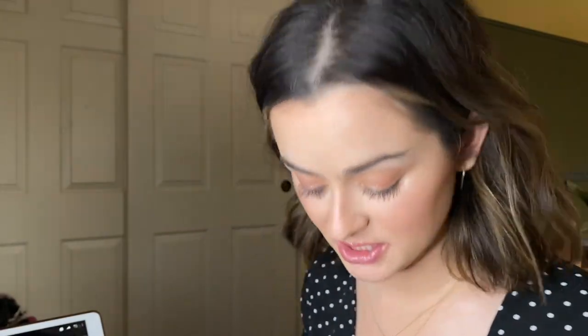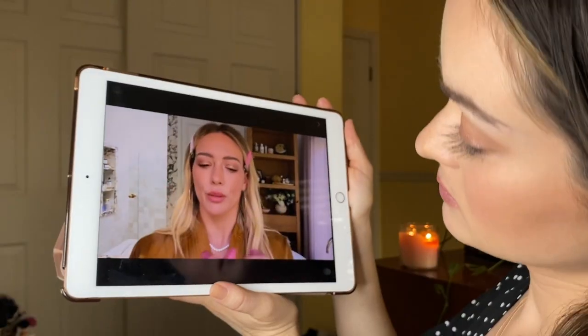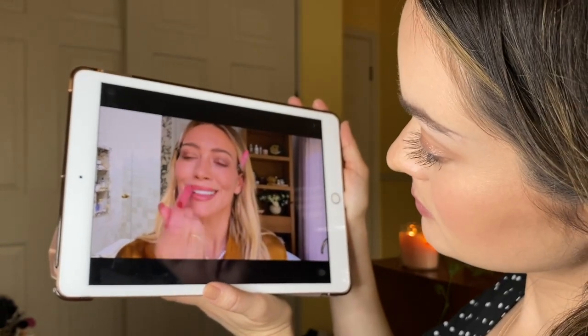So she goes in with her concealer brush, and she just cleans up the sides of her lips to keep it really defined. Which I am here for. Looks so nice. But let's see what happens.